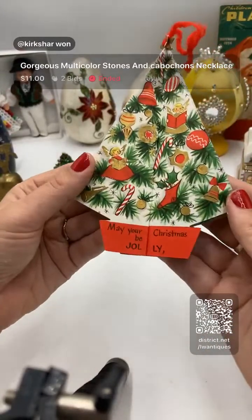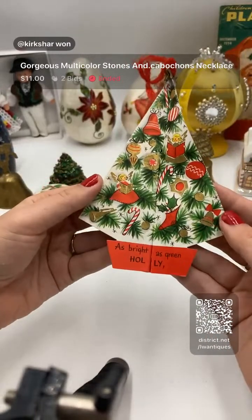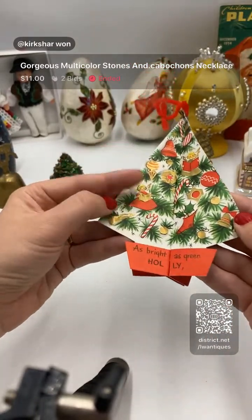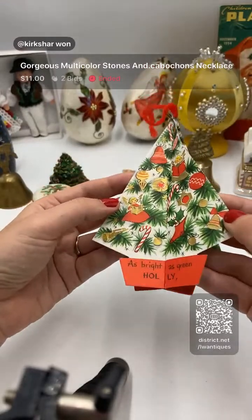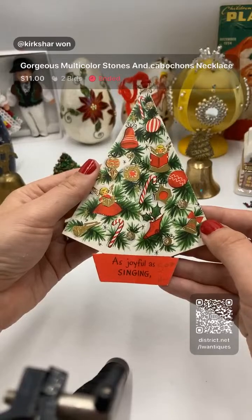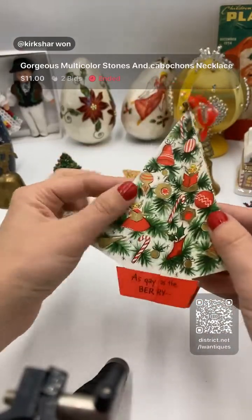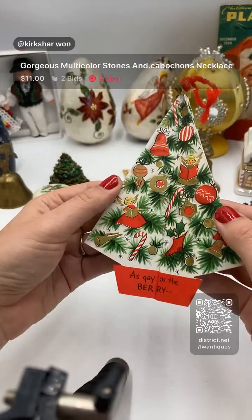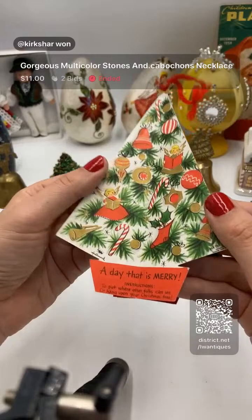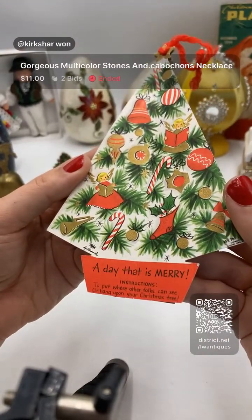So let me find where it starts. It starts here. May your Christmas be jolly, as bright as green holly. And then the gold on here has a little bit of like iridescence to it. And then as joyful as singing, and Christmas bells ringing, as gay as the berry, a day that is merry. And then it says instructions to put where other folks can see or hang up on your Christmas tree.